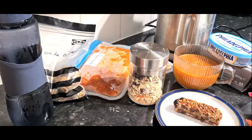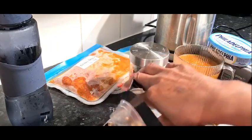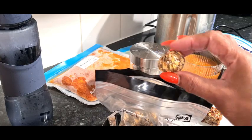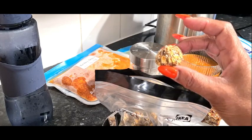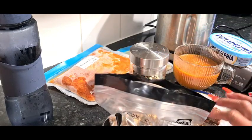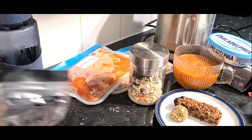If I also want something extra, an extra sweet treat, then I've got these. These are carrot cake bites, again off the WW app. Really easy to make. These are 1 point per portion. I made these a couple of weeks ago, and I'll just keep them in the freezer and pull them out as and when I want them. And again, they're filled with oats and carrots and nuts and seeds, and then rolled in a little bit of coconut, and they're absolutely delicious. So in fact, I might put one out and have one today. So I'll just keep this bag in the freezer and pull them out as and when I want them.